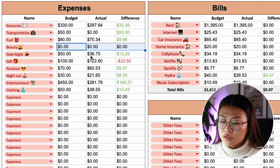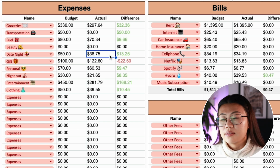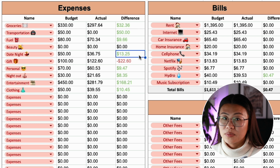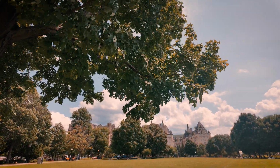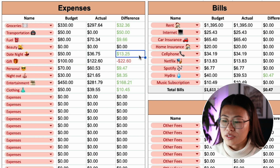I budgeted $50 for a date night and we spent $36.75, saving me $13.25. We had a sweet little date in Major Hills Park and enjoyed some food together as well, just because the weather was so amazing in October.